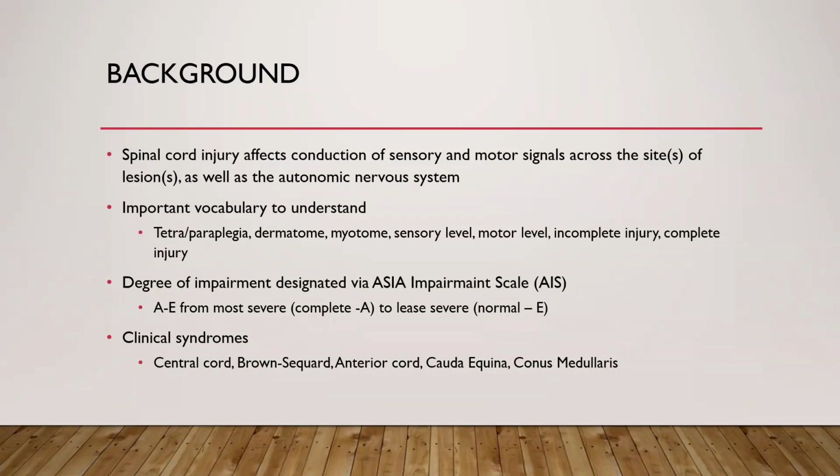And it gives a designated letter based upon its presentation. For example, those most severe will go from A through E, A being the most severe to E being less severe. Briefly on each one, A means complete, which means no sensory or motor function is present, especially at the sacral level.